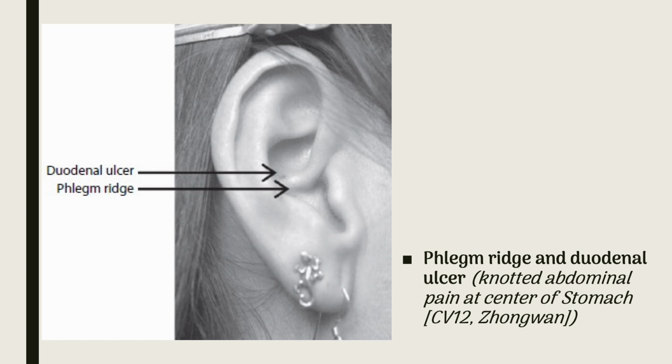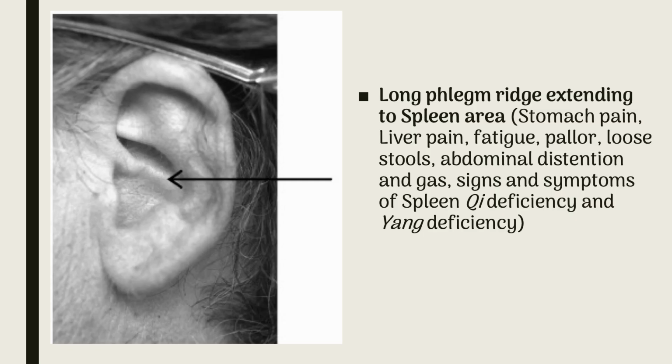So here is an example of phlegm ridge and duodenal ulcer manifested as knotted abdominal pain at the center of the stomach, which is at the CV12. Here you have a long phlegm ridge extending to the spleen area, manifested as stomach pain, liver pain, fatigue, pallor, loose stools, abdominal distension and gas, signs and symptoms of spleen qi deficiency and yang deficiency.